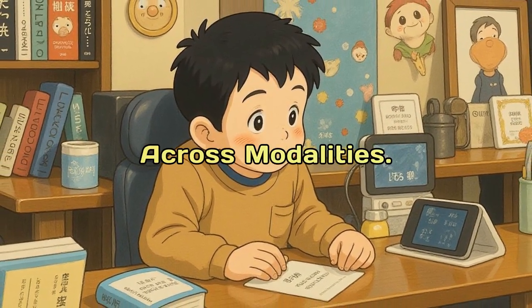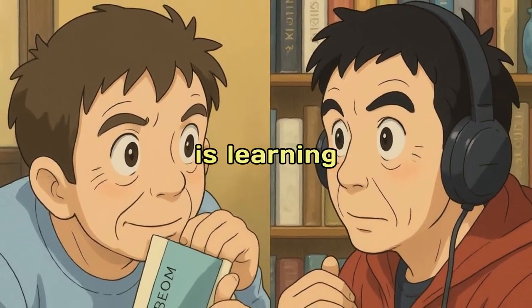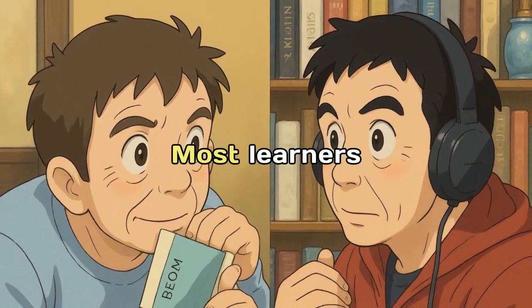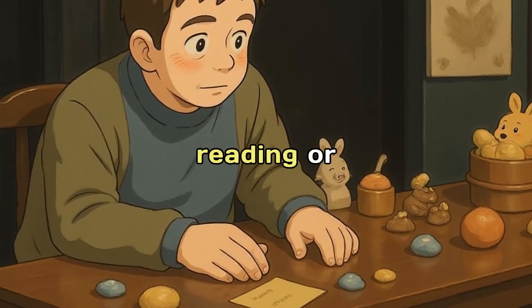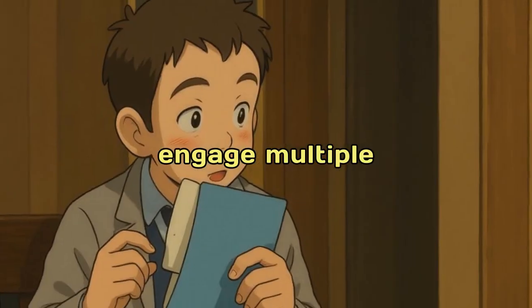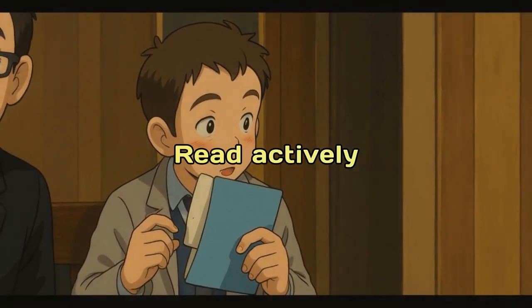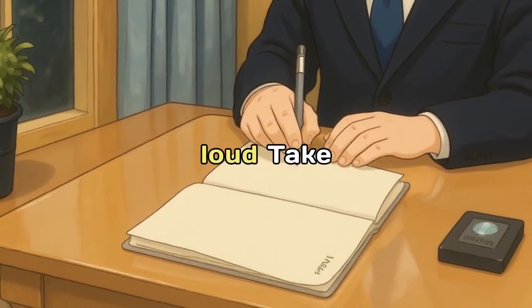6. Memory across modalities. One overlooked strength of Japanese study methods is learning across modalities. Most learners stick to one input, reading or listening. But memory is strongest when you engage multiple senses and learning styles. How to use this? Read actively, but also teach out loud.